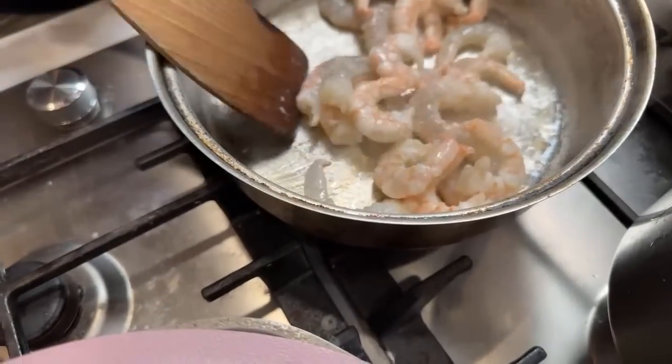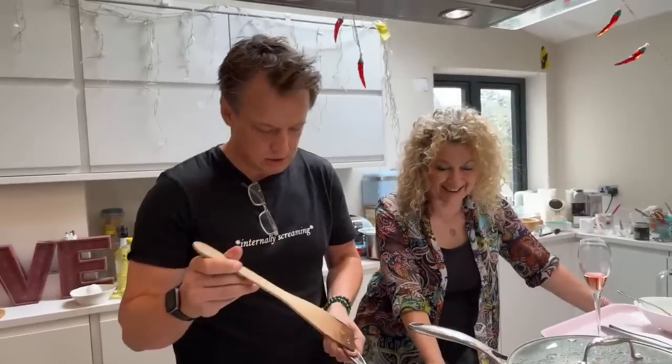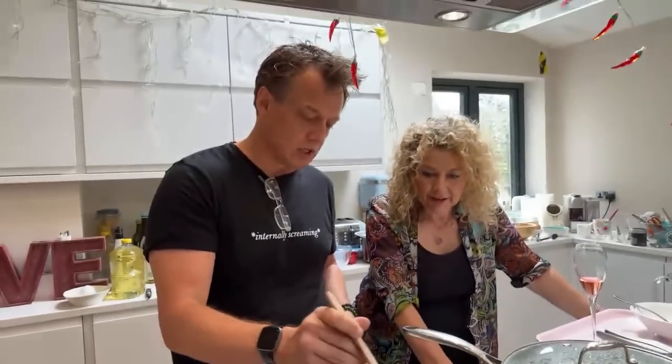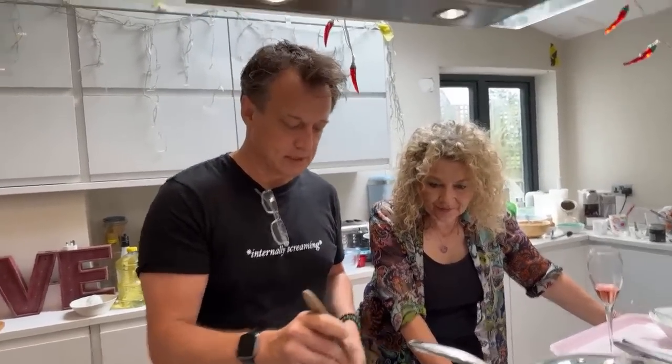Which puts you in mind of that statistic, doesn't it? About bowls of nuts. You know that statistic? Has it gone off? No. It really is magical, isn't it? The way that they just go pink. What did Maddie used to call them? Magic pink prawns.